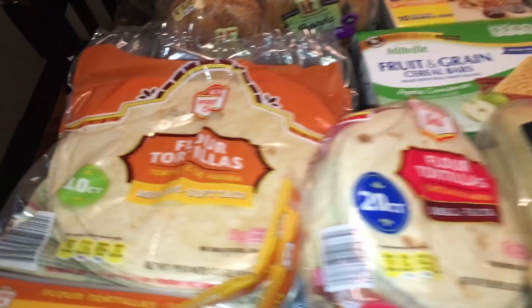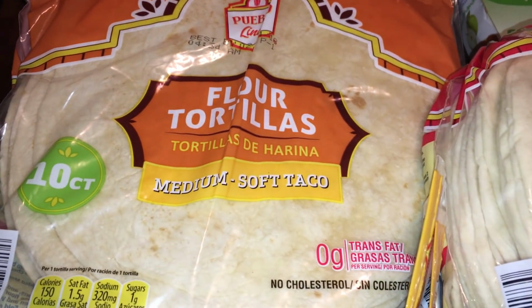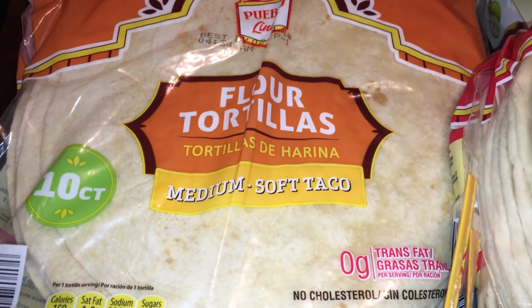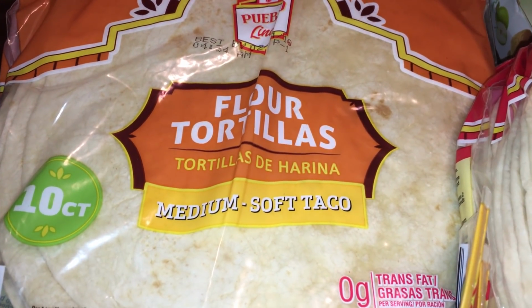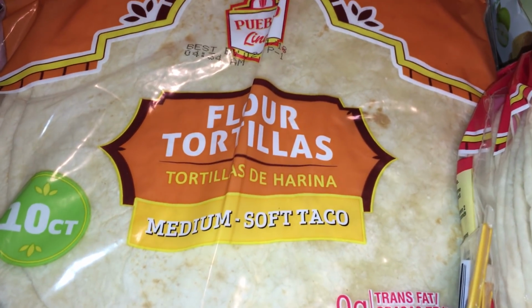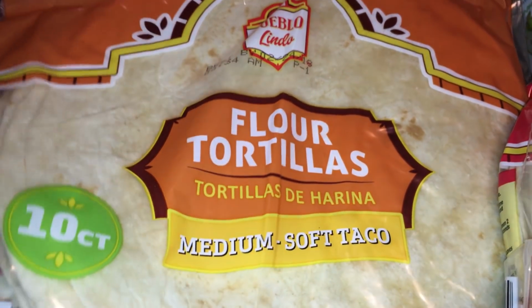I picked up one of our usual things, the flour tortillas. I love having these on hand. We do Mexican a lot. I also use them for sandwiches and lunches for my kids and my husband as well. Each pack is 10 count, and these are only 99 cents.